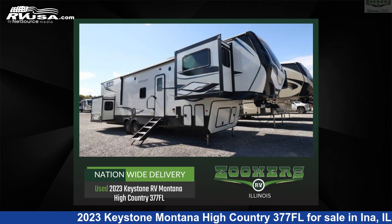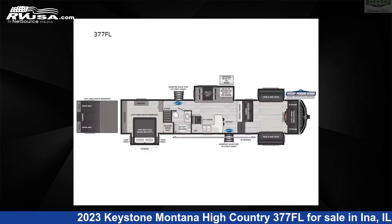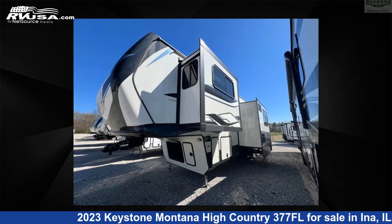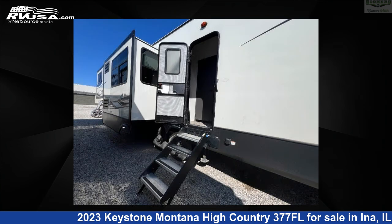This 2023 Keystone Montana High Country 377FL is a fifth-wheel RV. It is located in Ina, Illinois, 62846 and is offered for sale by Zoomers RV.